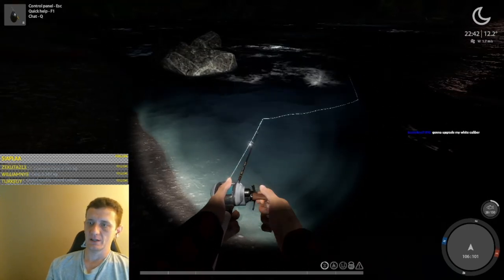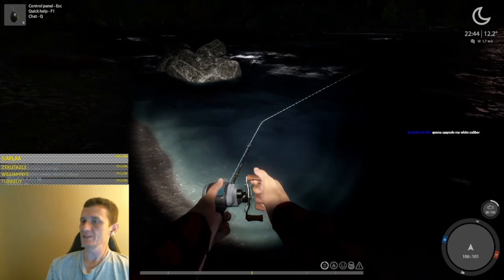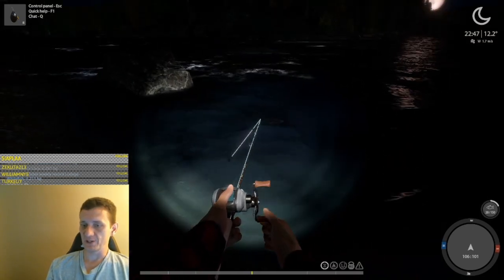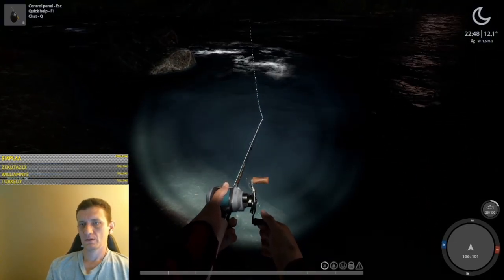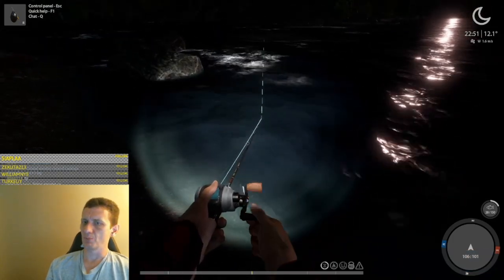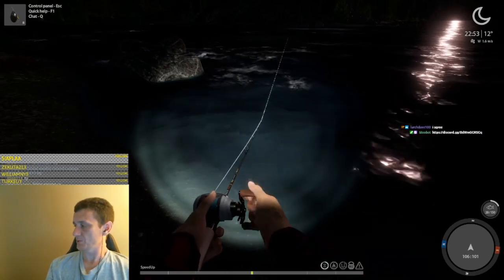I think the angler, if it ends up being as good as we hope it will be, clearly almost fits into a different category of fishing game. The strengths and the focus of that game, I think, are pretty different than this one.